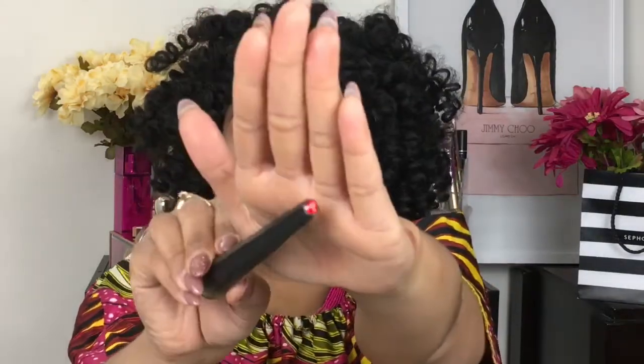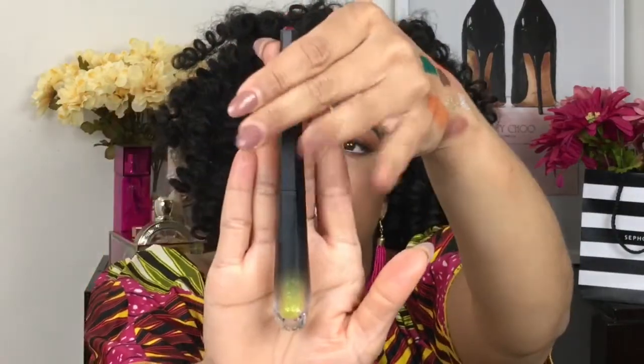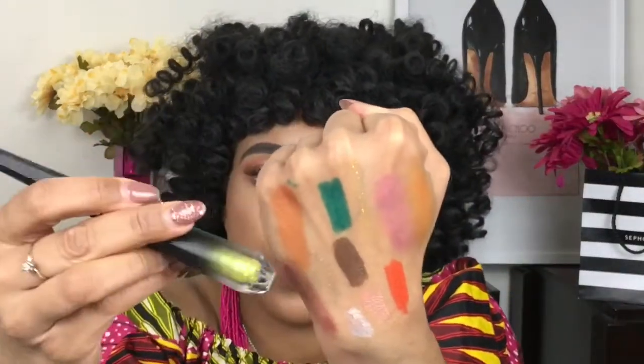This one is the LA Splash Wickedly Divine Smudge Proof Eyeliner, and the packaging looks like this. I've never heard of them before. Never seen them. They are cruelty free if you're into that, wanting to know that information. But I thought the packaging of this liner was so cute. So there's a jewel on top of it. And then the bottom is like this. And I got it in this yellow color because I was like, I don't have a glitter that's yellow. And it's right here. If you guys see the glitter line, that is the LA Splash.